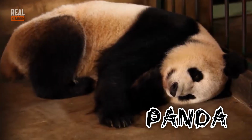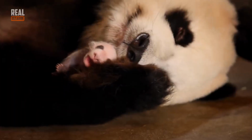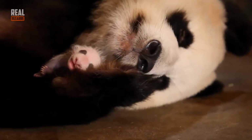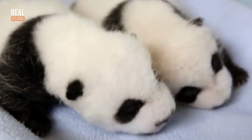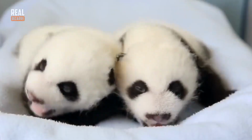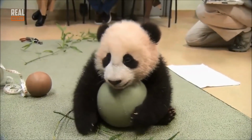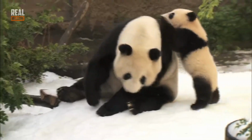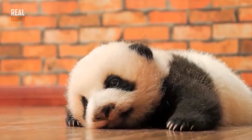Giant panda. The giant panda is one of the most famous and rare animals on the planet. Everybody knows and loves pandas. They're charming and sweet. They have fluffy white fur with black patches around their eyes. They have black legs, chest, and ears. Giant pandas are an endangered species. They come from central China. Pandas breed very slowly, and their babies often die. Although that doesn't happen when they breed in captivity.